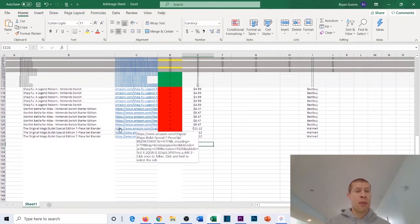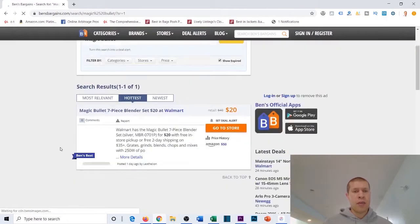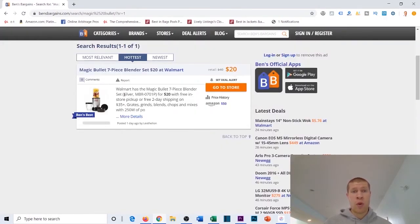Let me show you another example right here. The original Magic Bullet, right? So let's search for that. We'll search Magic Bullet, and we'll type that in and see what pops up. So right here, you can buy it for $20 at Walmart. The Amazon price was $50.